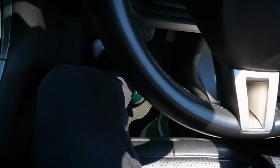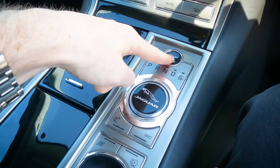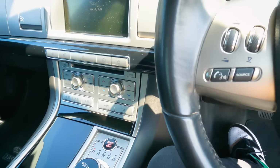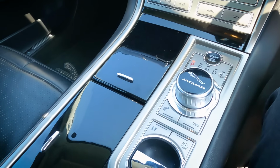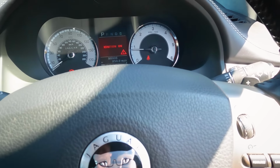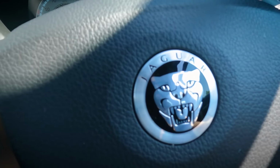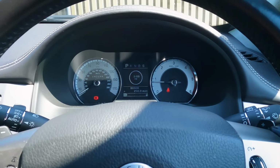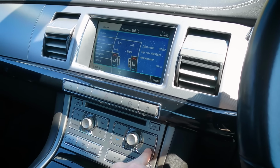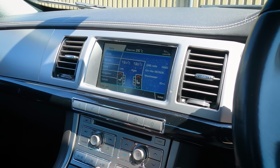Should we fire it up? I don't like that, to be honest, but I've seen worse. These engines, by the way, they're always a little bit lumpy for about 5 seconds when they're cold, and then they're just silky smooth. So we've got door open. Let's see if my air conditioning works, shall we? Climate, there we go. Auto. Set it to 19.